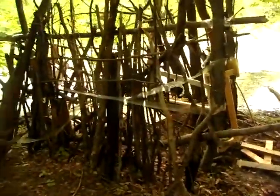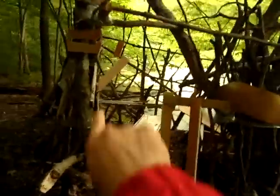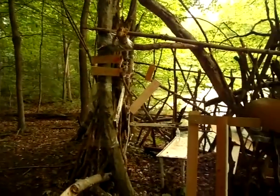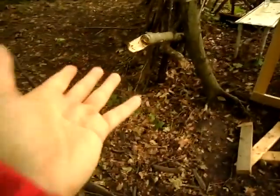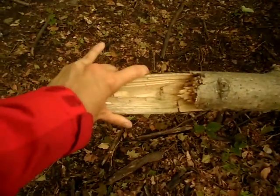Okay, so let's begin at the beginning. There is the entrance right over here. The entrance is a doorway form, pillar lintel concept, supported by various pieces of wood. 2x4s are brought in with screws in them. Here is an example of freshly broken tree that has been used to build this structure.